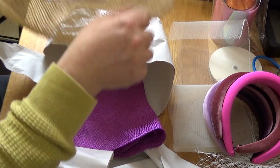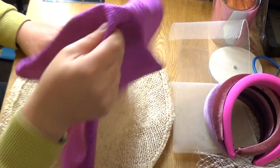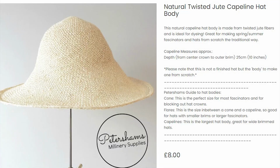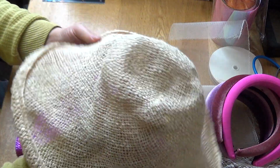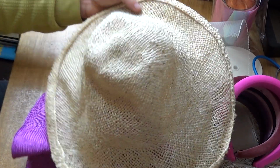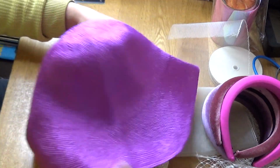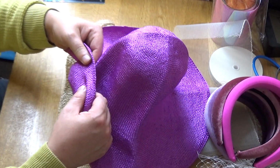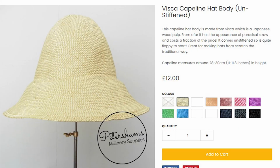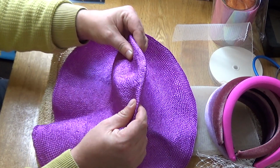Then we have two capelines. So I'm just going to throw this paper away. The first one that came out, I think this is a jute capeline. I'm not sure. I've never really worked with this before. And this would be good for spring, summer. Definitely. And then this I have used before, not this colour, but I have used this. I think this is the Visca Flare. I could be wrong. It feels like the Visca Flare. No, it doesn't actually. But I will do some research.